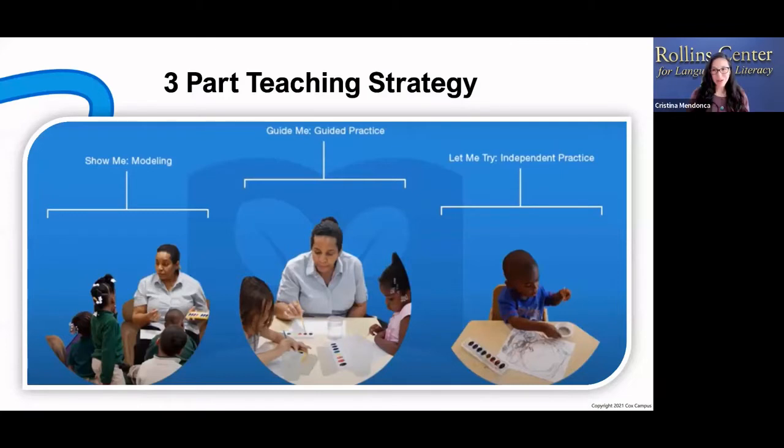All right, thank you all again for sharing. Coming up next, we're going to talk a little bit about the three-part teaching strategy, which is the foundation of all the different activities we'll be talking about for PACT time. Let's talk a little bit about what this is. The three-part teaching strategy is broken down into show me, guide me, let me try.